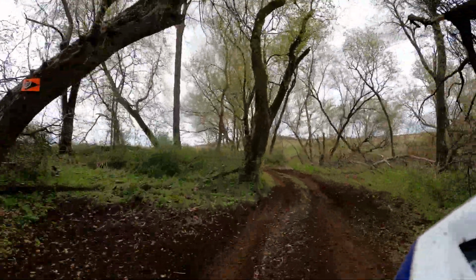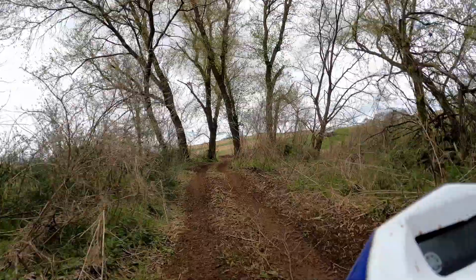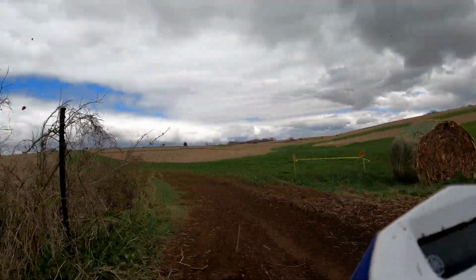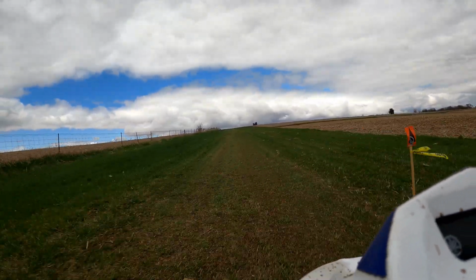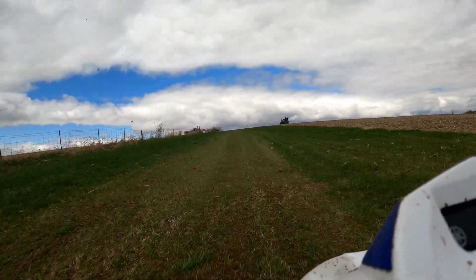So we're just about out of this section here, and again, we come out of the woods here. If you look to your right, you'll see the hay bales. That's right where we went into the woods. We just basically made a complete loop. Now we're back on another section of this straightaway. At the very top of this section is a road, and some people just launch off there. That's not me, so I kind of slow up just a little bit here.